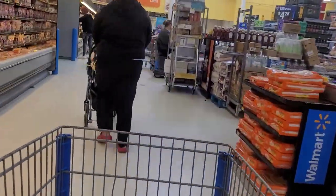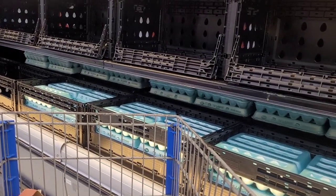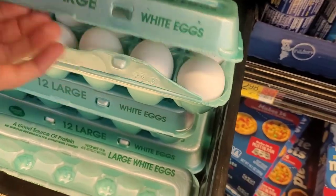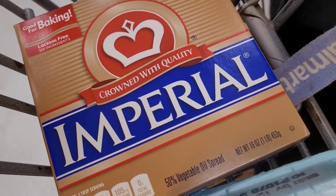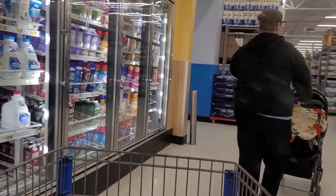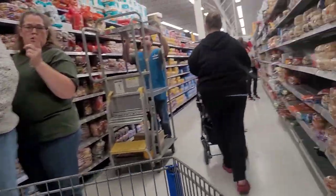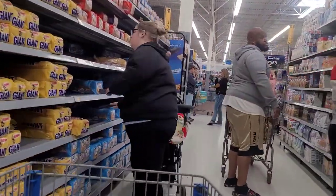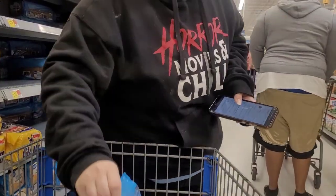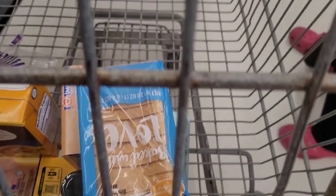Gotta go get some eggs. Eggs. We made it. Get your eggs. Everything good. Looking good. Butter. Gotta go get some white bread. Ooh, got that white bread. Alright, look at that white bread. It's looking so good.